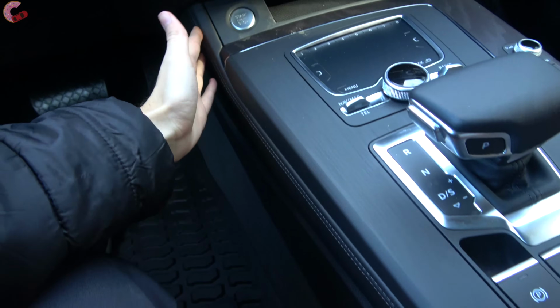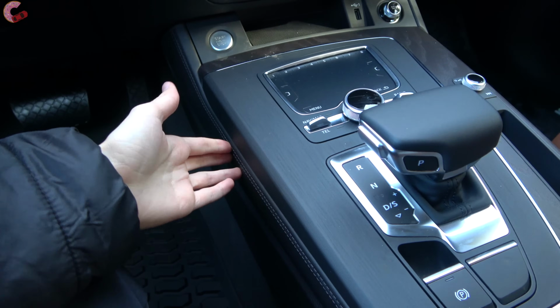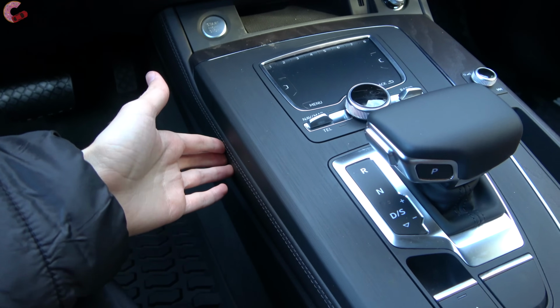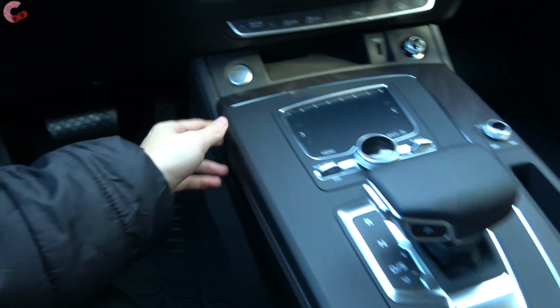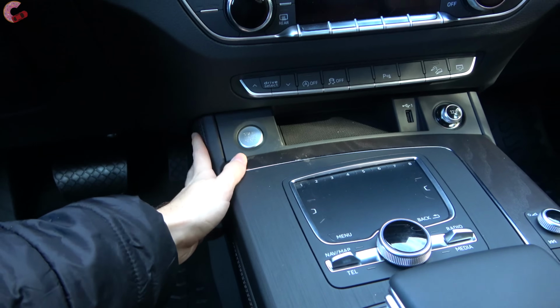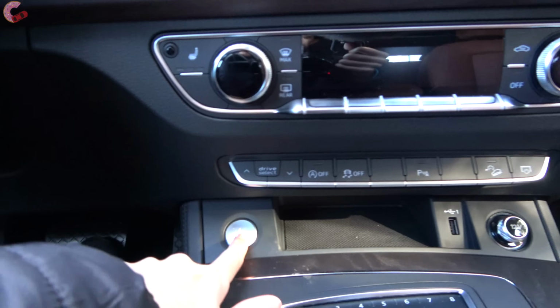Over here on the center tunnel, you do have the leatherette with the stitching detail. Like I already said, this is newly standard on Premium Plus for 2020. And of course, in typical Audi fashion, everything fits together absolutely seamlessly. Now you do have push button start located right here.